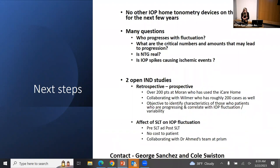and Ike's group. And then we're also collecting all our cases between Moran and Wilmer, and then also hoping to get more cases from source. I think, again, the more patients we get, the more we understand the characteristics. I think we'll learn a lot about this disease.